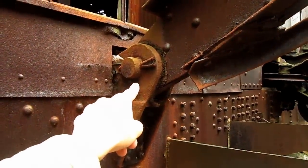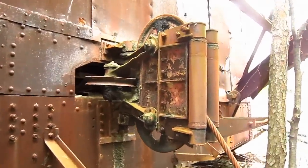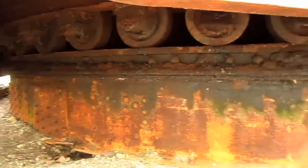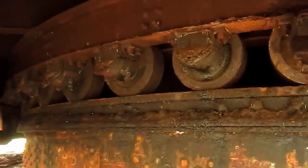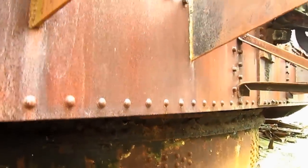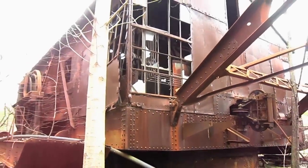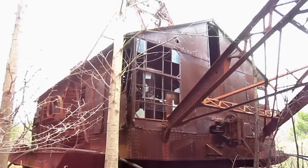Here you can see where the boom pins to the superstructure on this machine. And right here you can see where the drag rope runs out through the fair lead. And from under here, you can get a good view of the tub on this machine, which measures 24 feet 7 inches across. And if you look, you can see all of the individual rollers, which will guide this machine to swing left or right when it's running. Now, let's go up inside of this old girl.